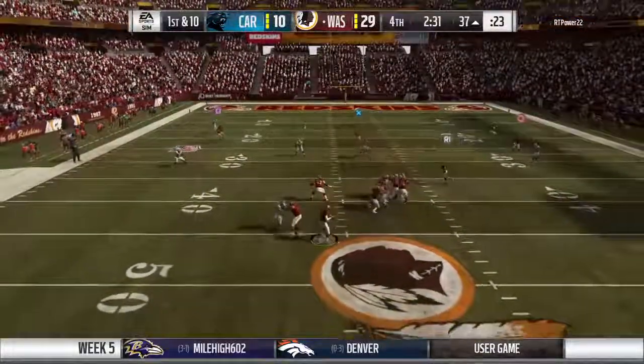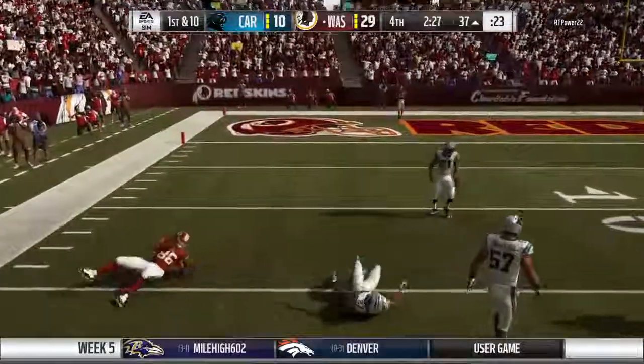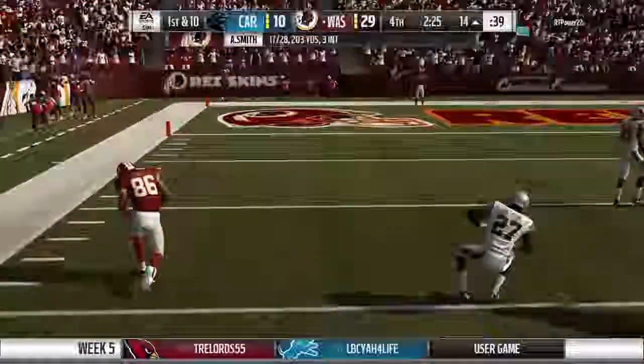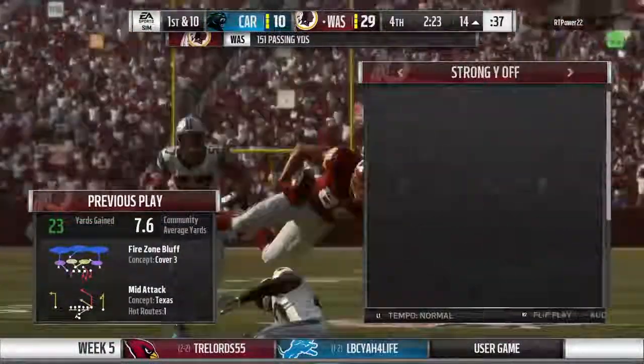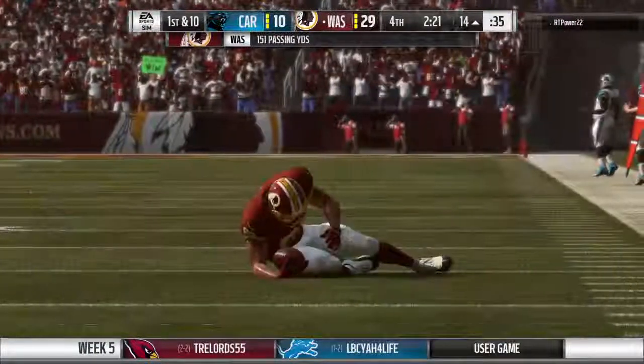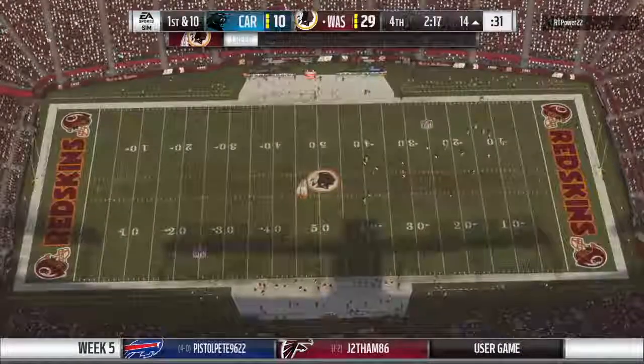Smith on first down. Throw left side is complete to Reed, and all the way inside the 15 before they drop it. 23 yards on the play. Defensively, they're okay with that. Short little route, tackle him inbounds.